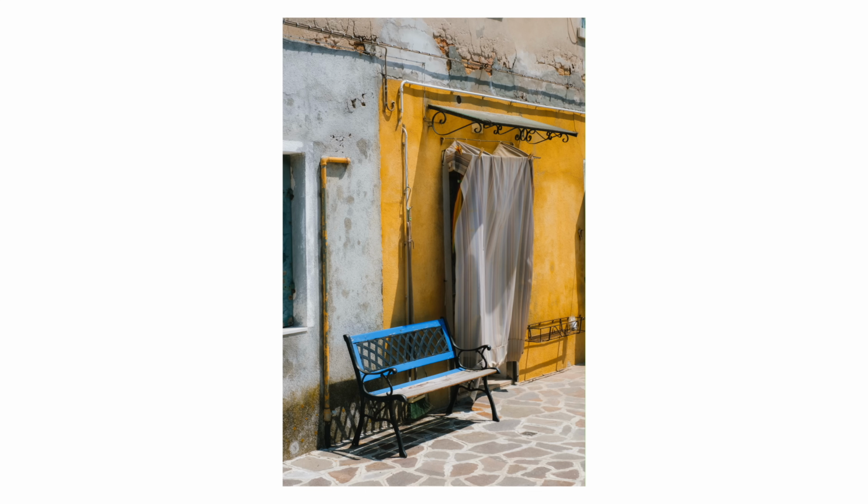And the last example here is of this bench next to a doorway into someone's home. By shooting this at an angle, I'm allowing the shadows from the bench to be visible and giving everything a more three-dimensional look, especially if you look at the cloth that's hanging down from the door. If I took this photo dead on, it would just look a little bit flat, and while the color would help, it just wouldn't have the same impact as taking it at an angle.